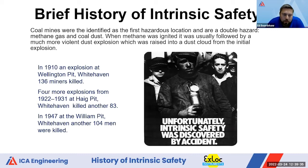Back in the early 1900s in the UK, and I'm sure it happened all over the world where there was coal mining, but in the UK coal mining was very prevalent at that time. There were, as you can see, a lot of significant disasters where many hundreds of people died, unfortunately, from explosions in the coal mining industry. Intrinsic safety came about from an investigation into one of the largest disasters, the Llangennid colliery in Wales, in 1913. And we can go on to that.